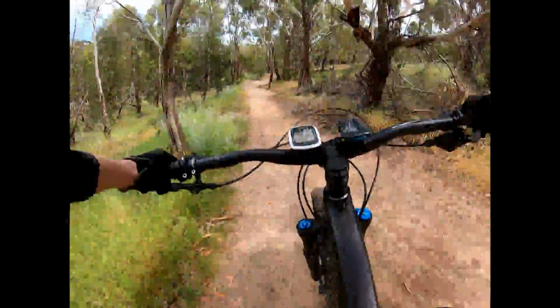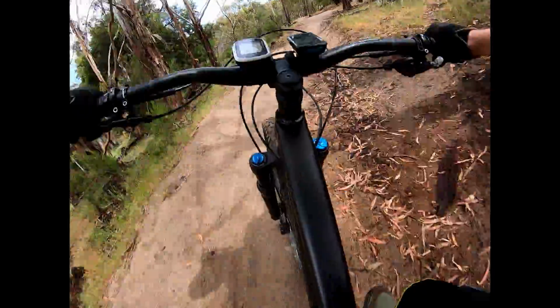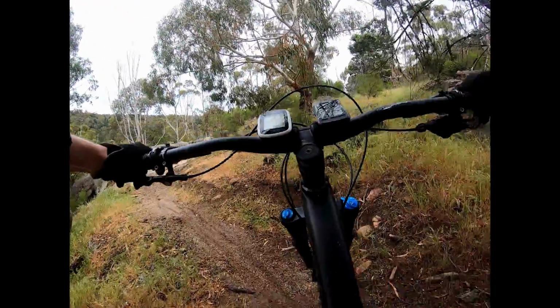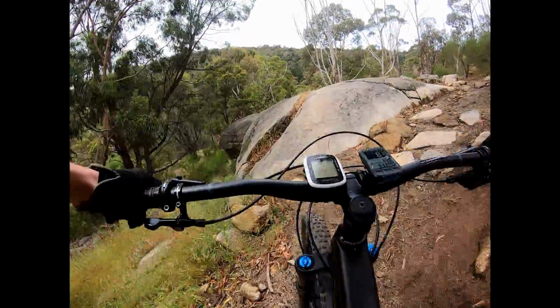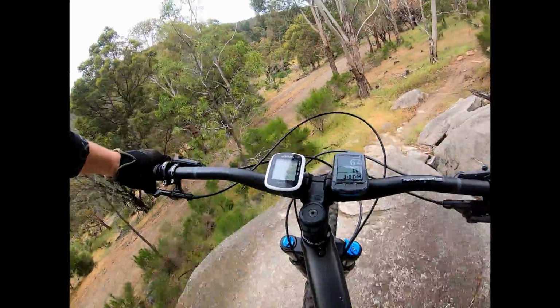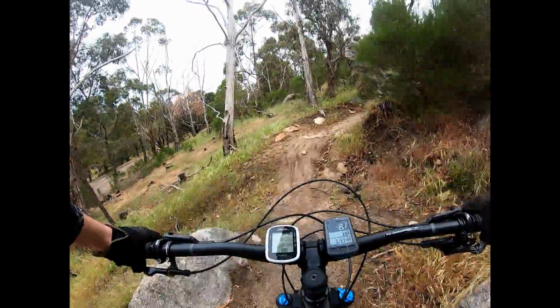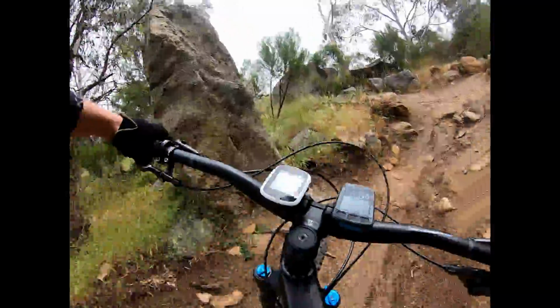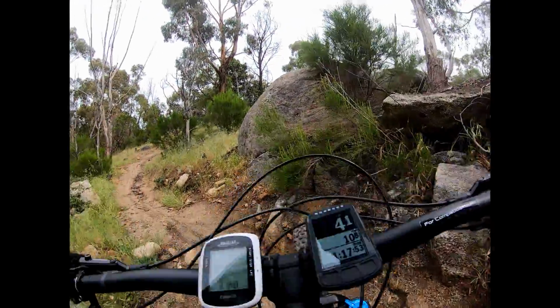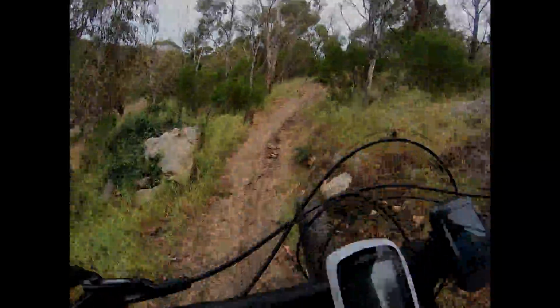Trail 9, technical climbing challenge after 2 false starts. Right, that line felt cleaner. Yeah, go wide on the apex, bit slow in, but there we go.